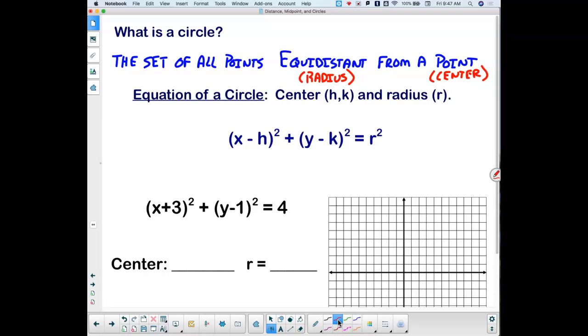So the equation of a circle with center at the point h, comma k, and a radius r is this right here. The quantity x minus h squared plus the quantity y minus k squared is equal to r squared. That's the equation of a circle. Okay? So it has center h, comma k. So h is there. The x part of the center goes with the x of the equation. K is the y part of the center, goes with the y part in the equation, and radius r.